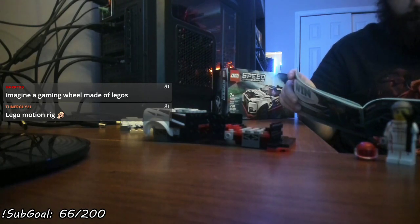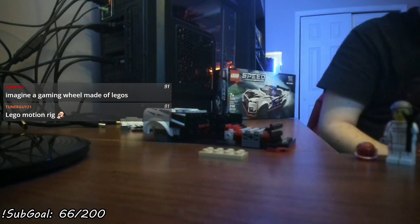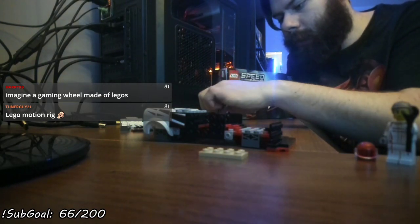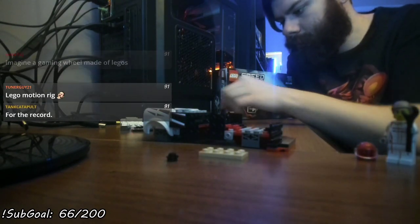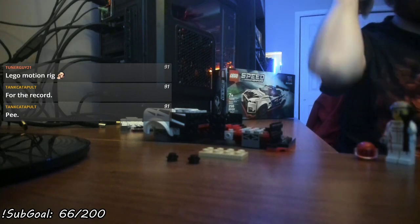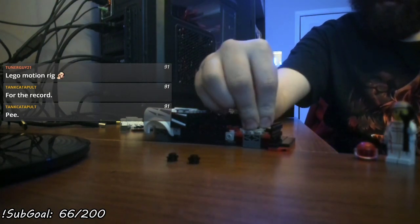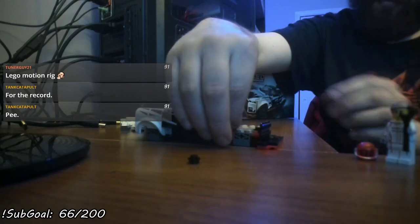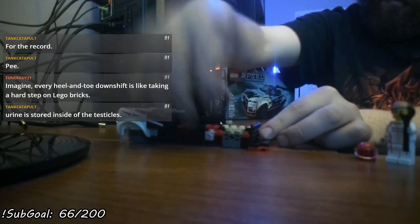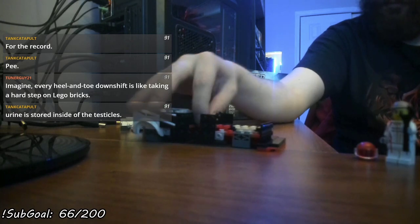Turn the page. Okay, now 2x4. That color. Two more nubs. Nub. Okay, so this goes right here. Easy enough. The nubs go yonder. Sure is. Hell yeah, buddy. Oof, ow, owie.